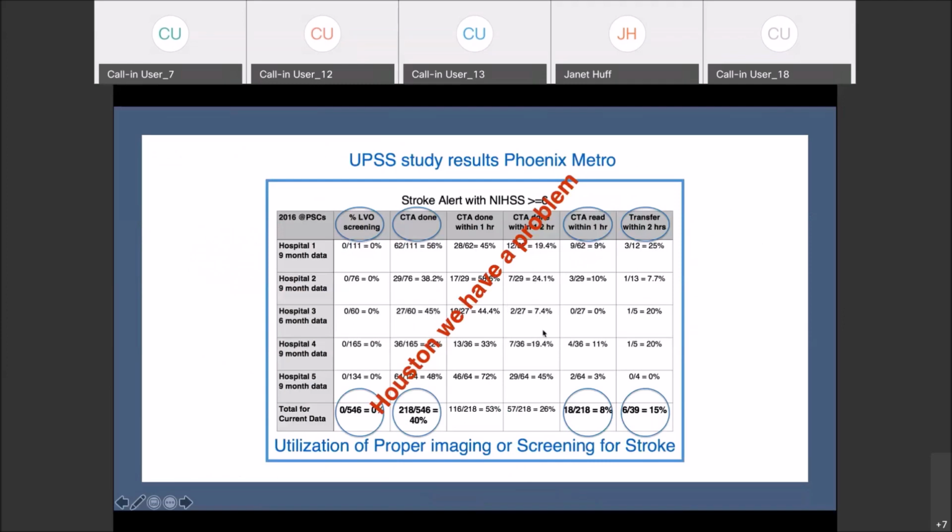This is a study that we did in Phoenix, and I thought this was important because these are patients with NIH stroke scale 6 or greater, and are we screening for them? Again, this was in 2016. I presented at the end of 2017, but the data was from 2016.